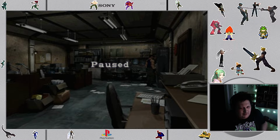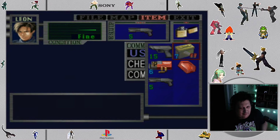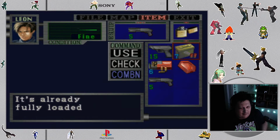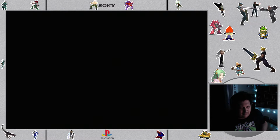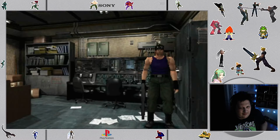How does he hold the shotgun? The same. Okay.